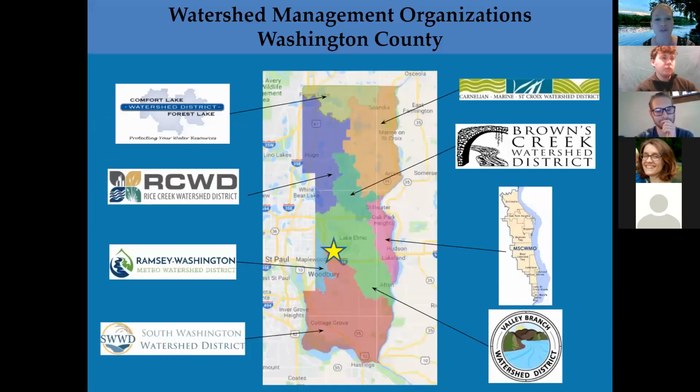All right, so if you are in Washington County, we have 8 different watershed management organizations. And these are all formed around the area where the water all flows to one point. So for example, in the south end of the county, that pinkish area, that's the South Washington Watershed District, and all the water is pretty much going down either to the St. Croix or the Mississippi River. Whereas that middle one, the Browns Creek Watershed District, the dark green color, that's all channeling in towards the Browns Creek and then out towards the St. Croix River. So like I said, each of these areas has a slightly different cost share program.